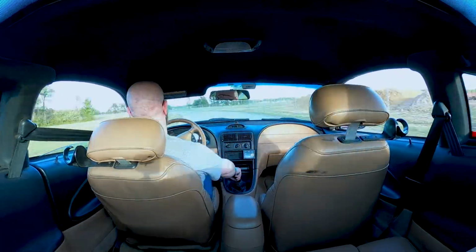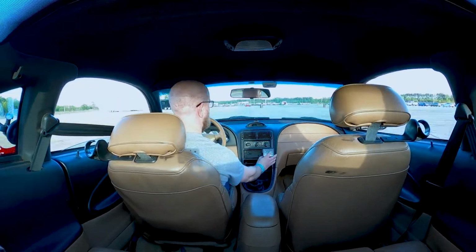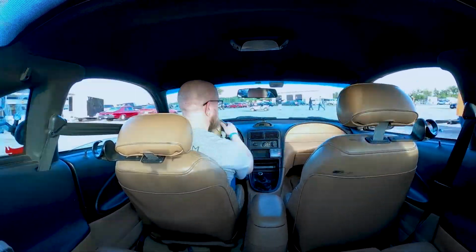I got to the track a little early. Thank goodness I did. I've never seen that many cars try to tech in. So since I got there a little bit early, got to tech a little bit early, and I saw the line that was forming for tech, I made as many passes as I could back to back to back because I wasn't sure how the rest of the night was going to go.